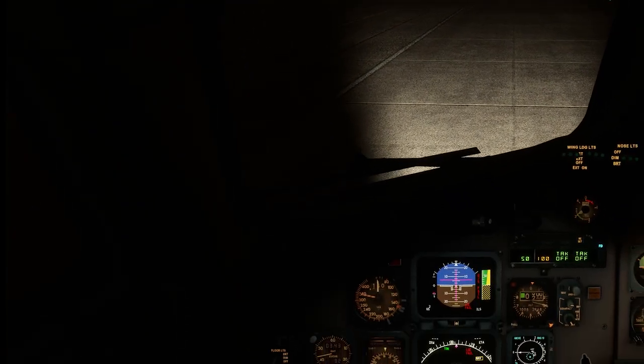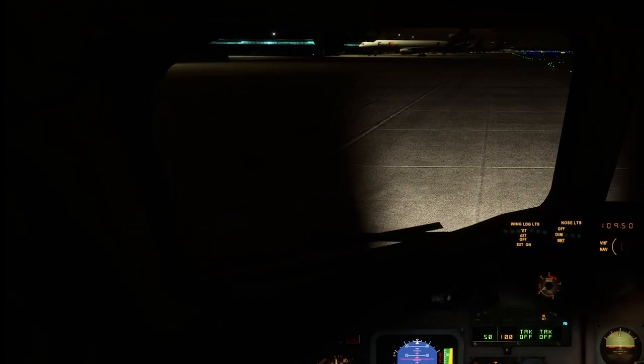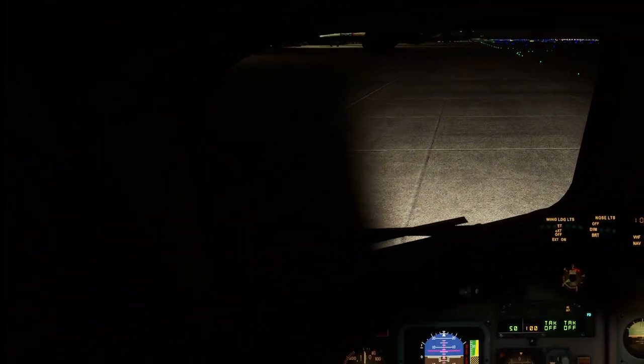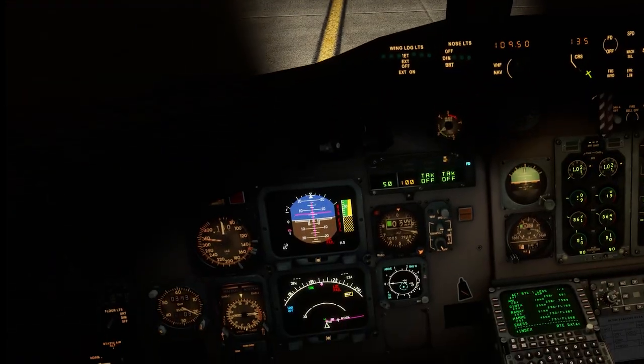Taxi check. Off. Set. Set and checked. Set and checked. No changes. Performed. Set and checked. Pre-flight completed. Both off. Checked. Thank you.